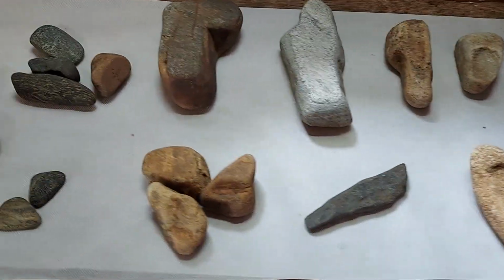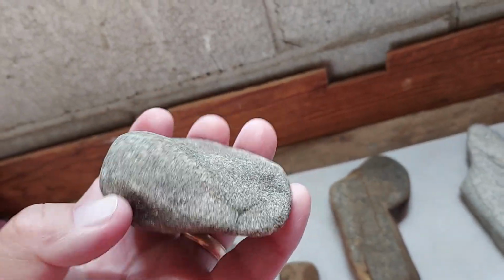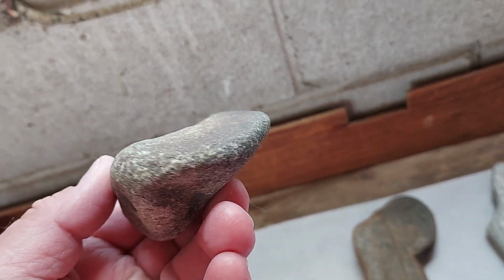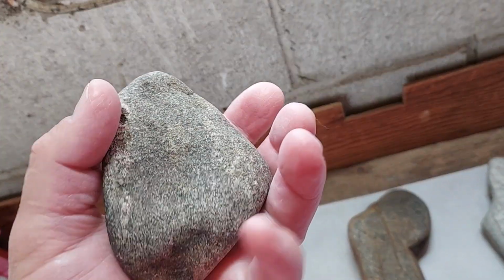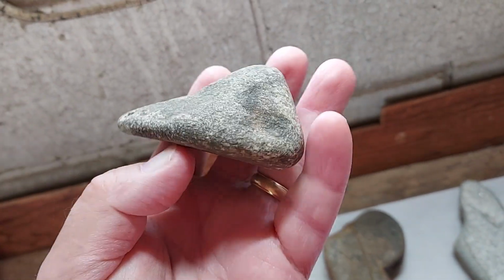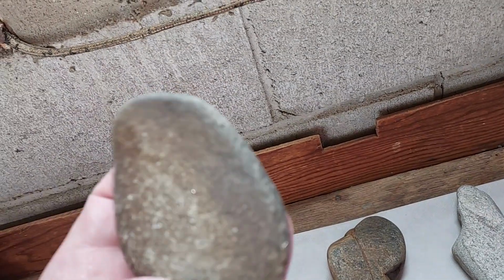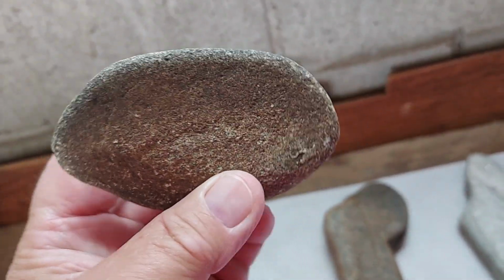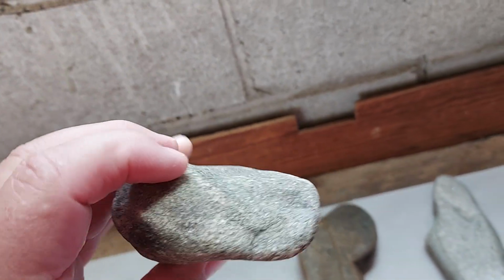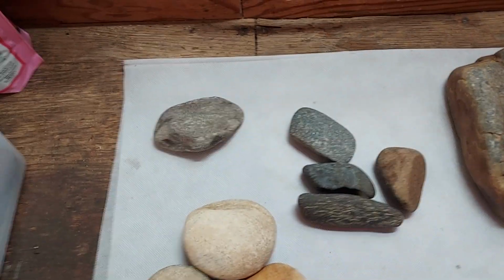So let's go ahead and get started, and we'll start up here. Kind of with tools, a lot of times you're speculating about what the use was on them. And this is a little granite piece here. It's kind of interesting. It's really flat on this one edge here. It's been chipped and polished. It's almost like a clamshell shaped piece. Got a lot of staining right in here. I don't believe that's creek stain. I think that's probably from grains and nuts. So it could have been a type of grinding tool. I'm not really sure. Anyway, I thought that was pretty neat.